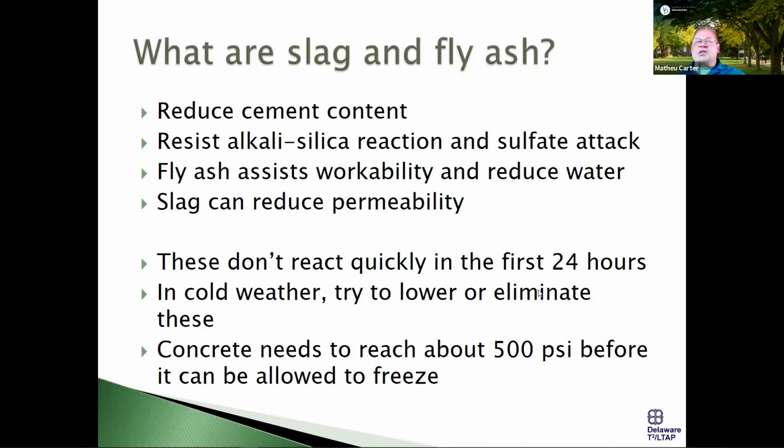We hear about slag and fly ash and other kinds of materials that are added to it. So let's just talk about what those are. These are used typically, amongst other things, to reduce cement content in the mix, which oftentimes saves money. That's sort of the driver. It can help with so-called alkali silica reactions, which probably many of you are familiar with. We had a big problem with it here in the Mid-Atlantic for a number of years until we got a handle on it. And we do much better with that now.